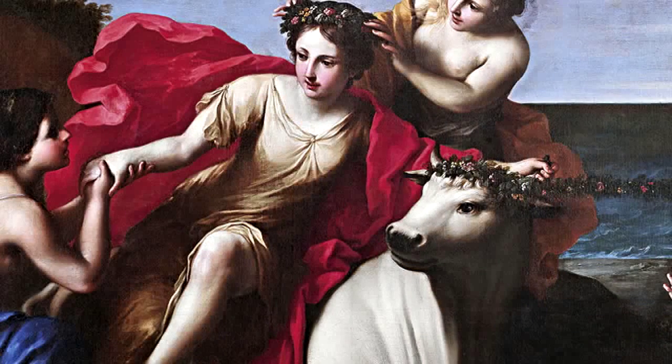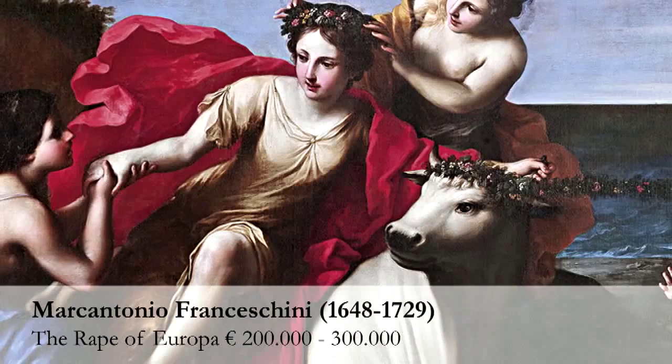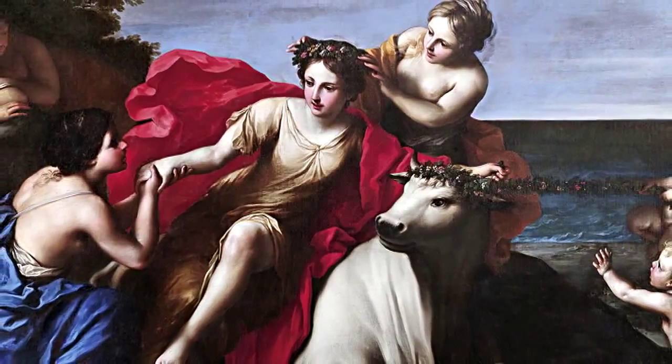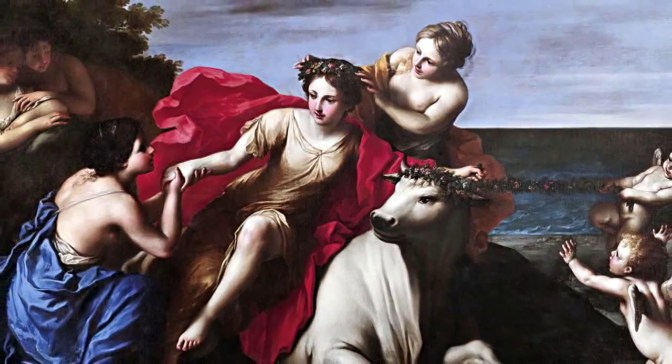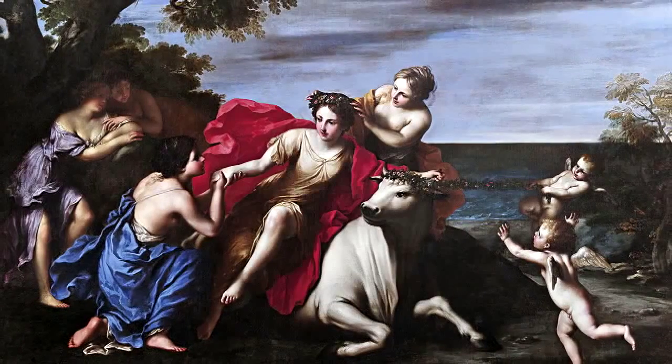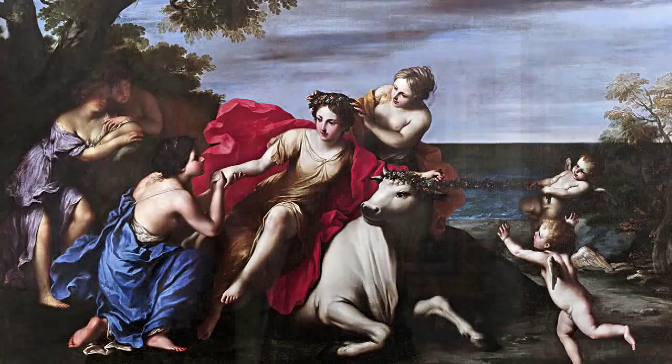Marcantonio Franceschini's Rape of Europa is a painting that dates from the early period of the artist's career, has been dated by the expert Dwight Miller to the 1670s, the late 1670s, when Franceschini is still under the influence of Cignani, his master, but also shows his great flair and talent in depicting a highly classical and elegant subject. He is part of the language of Bologna, and his paintings are heavily influenced not only by Cignani, but of course by Domenichino, Guido Reni, and of course Albani. And again, he's one of these artists who anticipate classicism in its later stages.